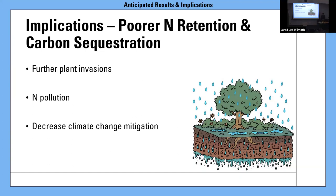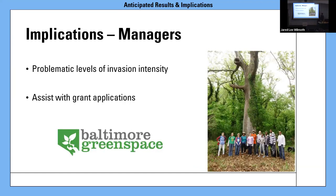What does this mean for managers though? So I've been working with Baltimore Green Space. They're part of this Baltimore Ecosystem Study Collaboration Network, and they're kind of the actualizers here. So they bring volunteers together from different communities to get interested in protecting their urban forest patches and other green spaces. And they also pull together researchers to drive forward the improvement of the health of urban forest patches.